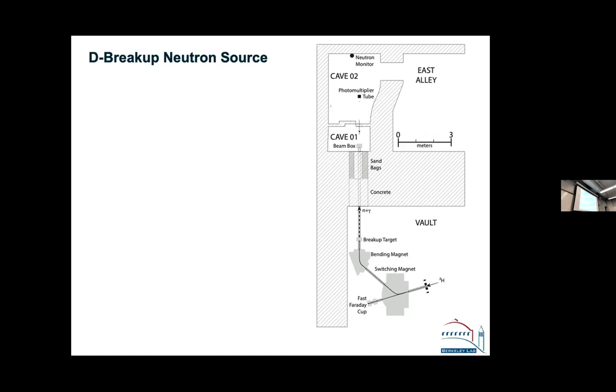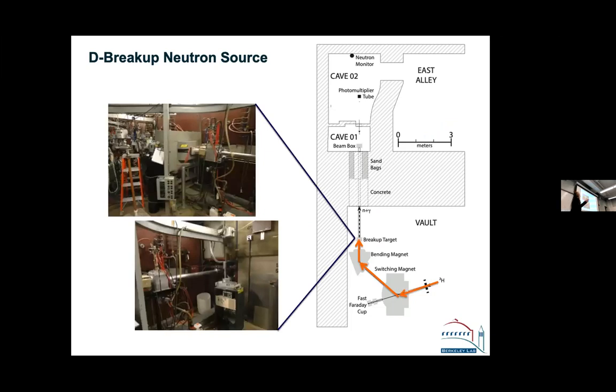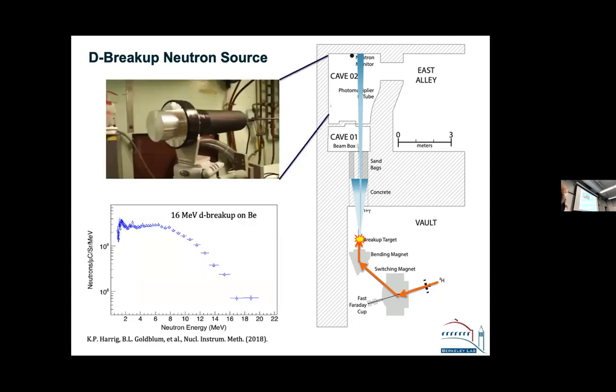And so we've been doing this work at the 88-inch cyclotron, making neutrons using deuteron breakup. And so we have deuterons from the cyclotron, and they're accelerated and steered through a series of switching and bending magnets and impinged upon a breakup target in the cyclotron vault. And so the deuterons smash into a breakup target, and then protons are stopped over a very short distance. Neutrons go flying in the forward direction, and they're collimated through a series of concrete and sandbags a couple meters, and what results is a broad spectrum open air neutron beam in the experimental cave where we can put our scintillators and then we can make our measurements.